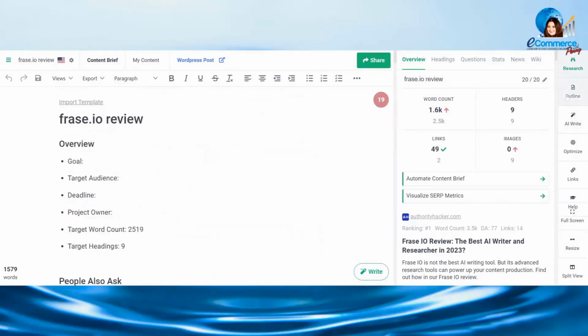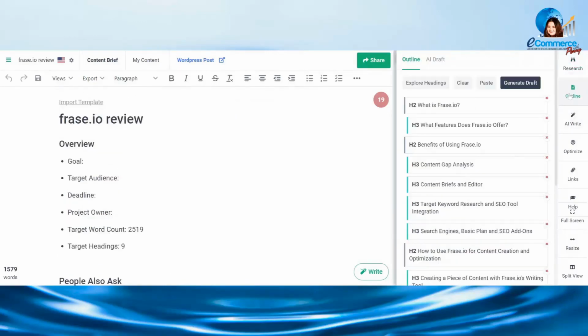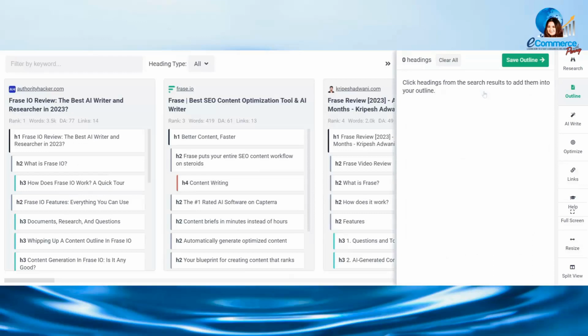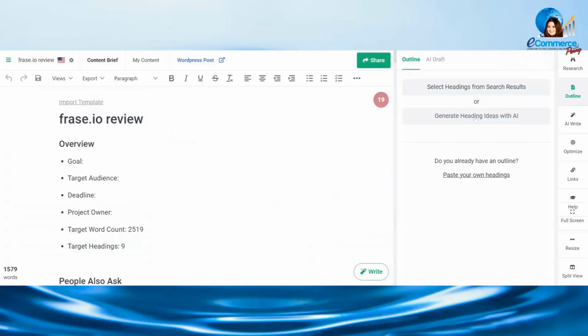The outline section allows you to select headings from research results to compose your outline. That was in the past. In the most recent update, they have created this generate heading ideas with AI, which means that you can click this button to let the AI do the work for you. So I will show what was in the past.